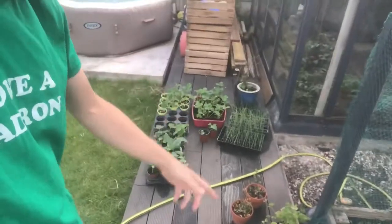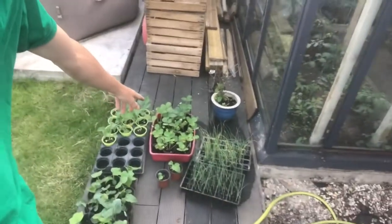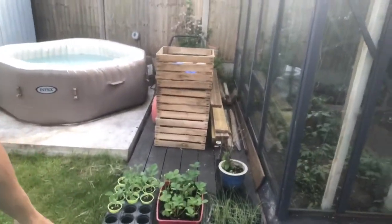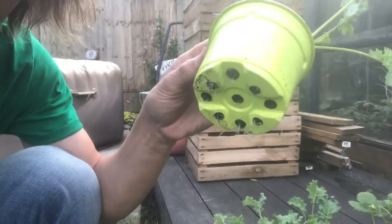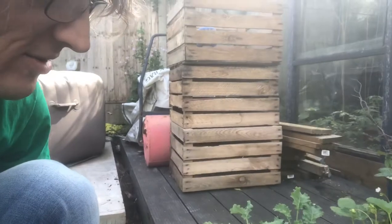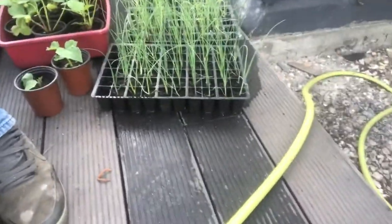Lots more stuff out, hardening off, ready to go to the allotment. Those strawberries need to go down. Got a spot ready for them that you'll see later. And here's our kale that we did a while back. Again, it's looking pretty happy, and the roots are coming out the bottom. It really wants to be in the ground as well, so I'm getting it hardened off, ready to go down. Leeks again, really need to get them planted. Finding the time is the issue at the moment.